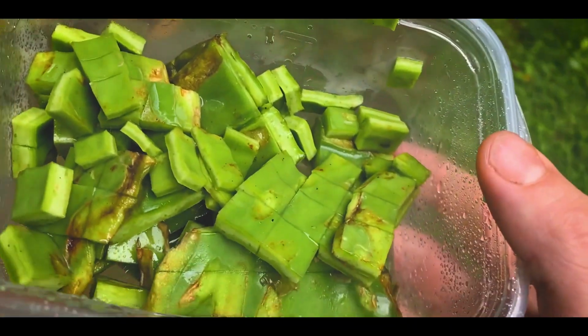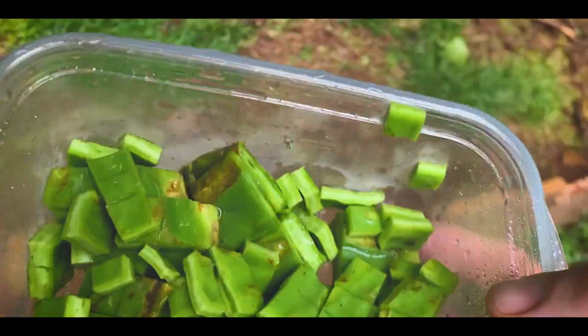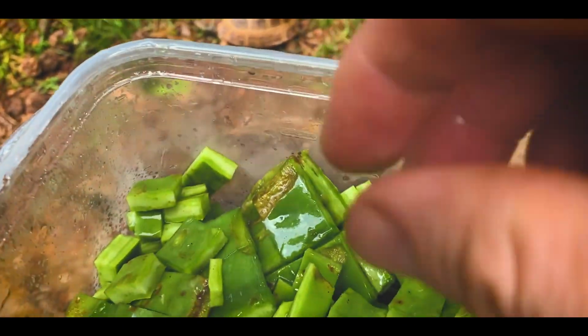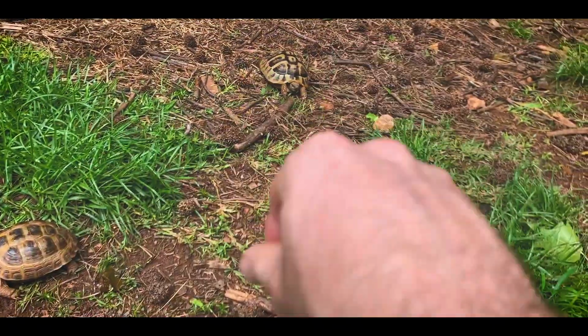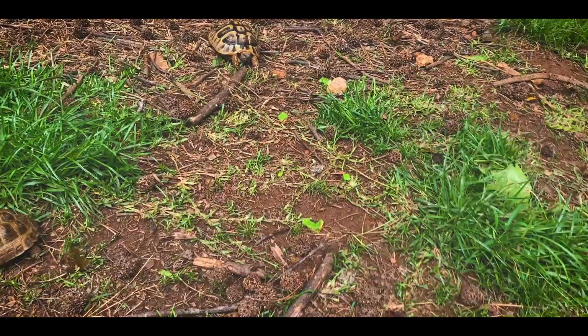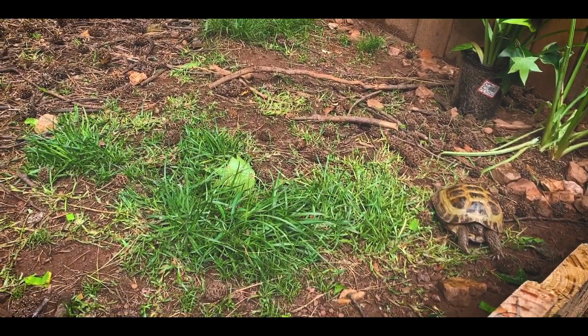All right, so it's raining right now, and I'm gonna bring some of this cactus over here to the Russian and this Herman's tortoise, the Russians and the one Herman. I'm just gonna kind of toss this out, let these guys come and find it. They do really well. They're all kind of chilling right now. It's been raining a lot. It's honestly been raining non-stop, so I'm just kind of tossing the stuff out for them.